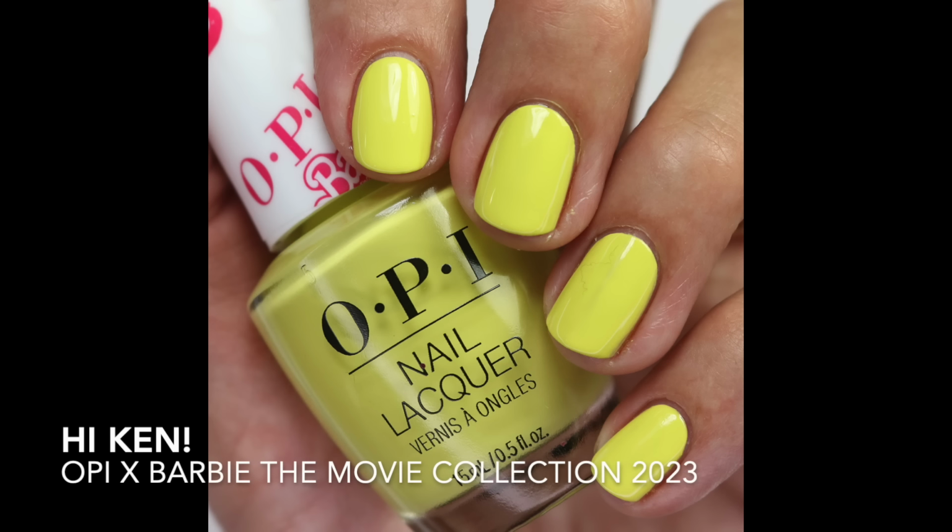I just wanted to say it like that because it has the exclamation point and it just cracks me up. I really do like this one, and you'll find that in the OPI line it is a little bit different. The formula is really good on this one. I feel like you're going to need 2 coats.